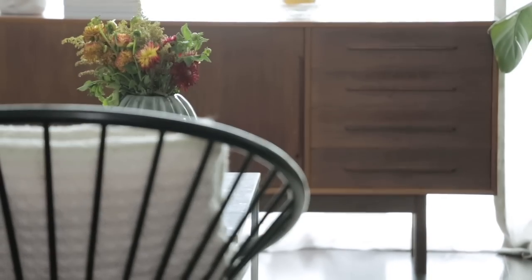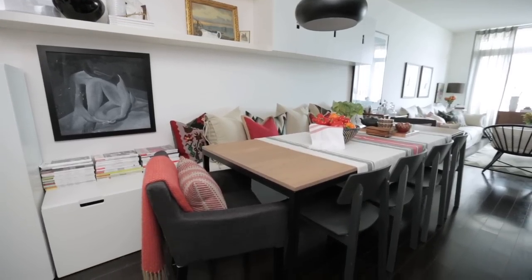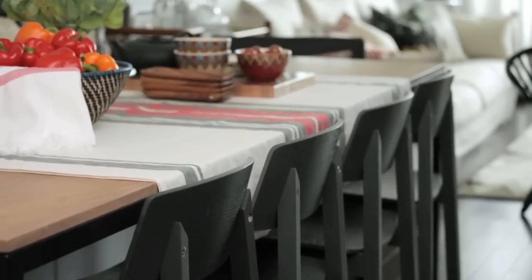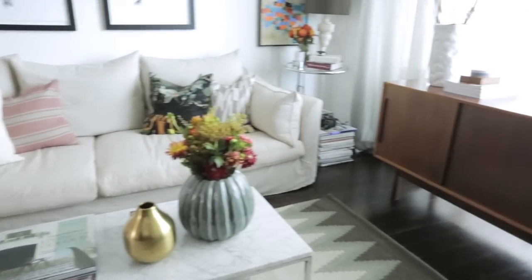When I began the design of this space, because I came from a larger home, I still wanted to entertain. I wanted a great big dining room table, a great sitting area, and just a space where I could live the same way I did in my home.